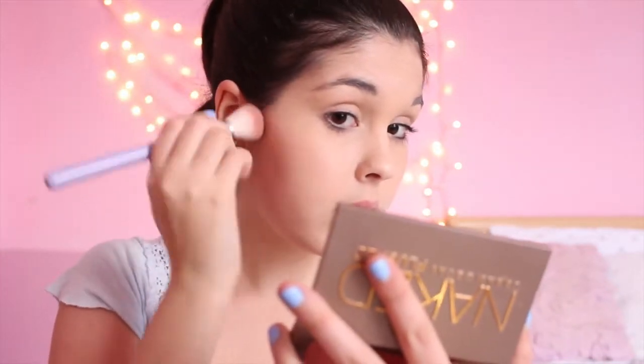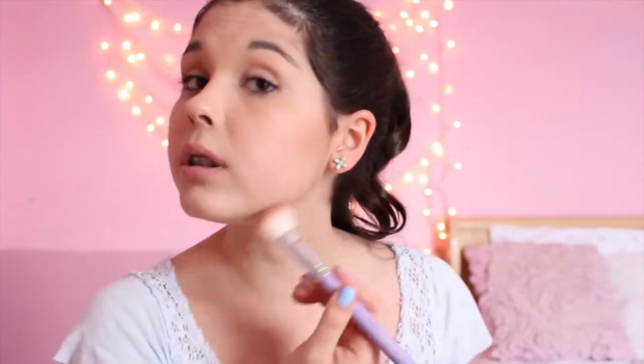Bronzer, I'm probably going to use this one from the Naked Flushed palette in Streak. I like to take it right on the top portion of my cheekbone, not really up high, but you could see where I'm placing it. And you don't want to go all the way down your face. You want to focus right at the edge of your face. I'm also taking it on my jawline, again focusing towards my face, and then right on my chin.